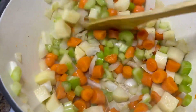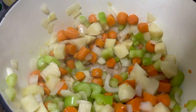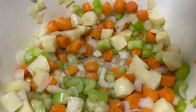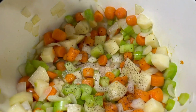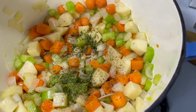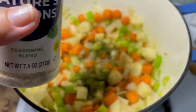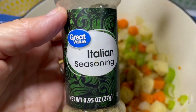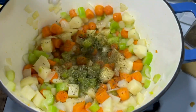Once those are getting a little sauteed and softened up, I'm going to add some salt, pepper, some parsley flakes, poultry seasoning, just a little bit, some Nature's seasoning blend, a little Italian seasoning, some garlic powder.